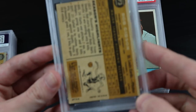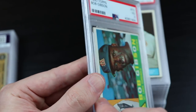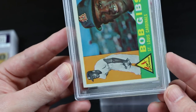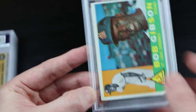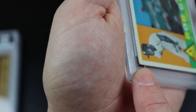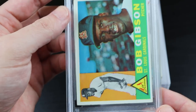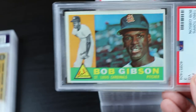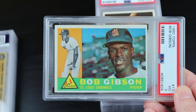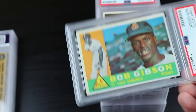Okay, here's another Bob Gibson. Forget what year this is. Let's find out. This is a 60 and it's a 3. Yeah, that looks pretty reasonable. A little dinged corner here. I don't know if y'all can see that. Camera's picking that up. Centering is pretty bad on it, but still, 1960 Topps, any of the Hall of Fame cards, very, very collectible. It's such a beautifully designed set. Can't beat that. So I'm happy with that.